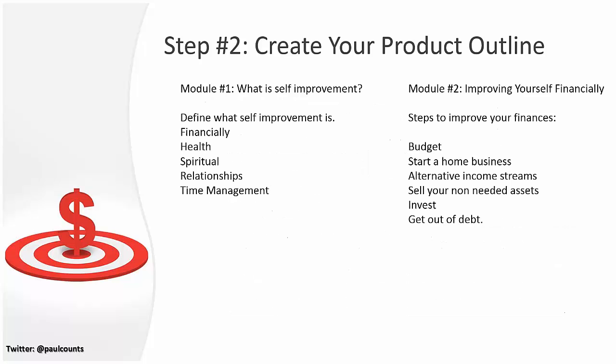So here's an example for a self-improvement product. Module 1 is, what is self-improvement? That would be where you define what self-improvement really is. And so that's financial, health, spiritual, relationships, time management. So these are all things where in module 1 or chapter 1, I like to call them modules because I do a lot of video courses. So module 1 of my training would be defining what self-improvement is, what it is, why people seek it, and then I'm going to just touch on, even if it's 1 or 2 sentences or paragraphs, the 4 or 5 main points. So notice my topic is all about self-improvement. I needed to come up with 4 or 5 ideas that I could expand and create a product on.